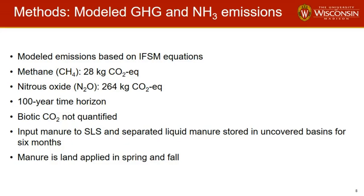We evaluated methane emissions and nitrous oxide from manure storage and land application. We considered a 100-year time horizon to assign the global warming potential to both of these gases and bring them into the same language, grams of CO2 equivalents. We assumed a 6-month storage before manure was land applied, both the liquid and solid streams.